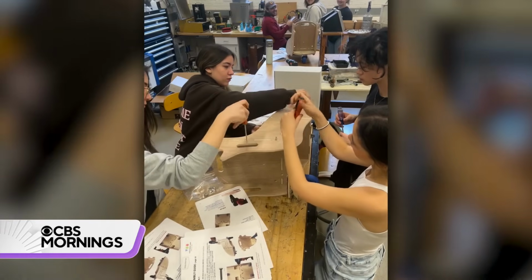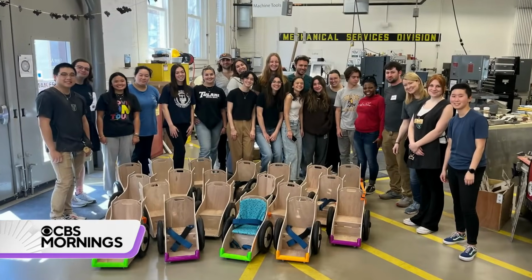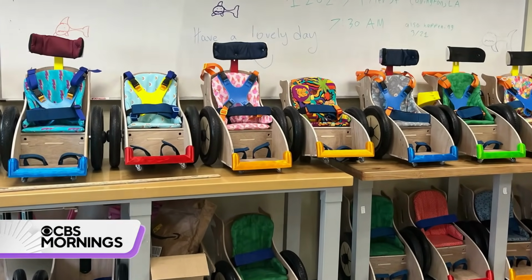Plus, something even more priceless happened. Volunteers who saw the story said they wanted to help build these life-changing chairs. So Platt put some to work. And with his team at Tulane University, they've built all these chairs, about 25, in just the last 5 months.